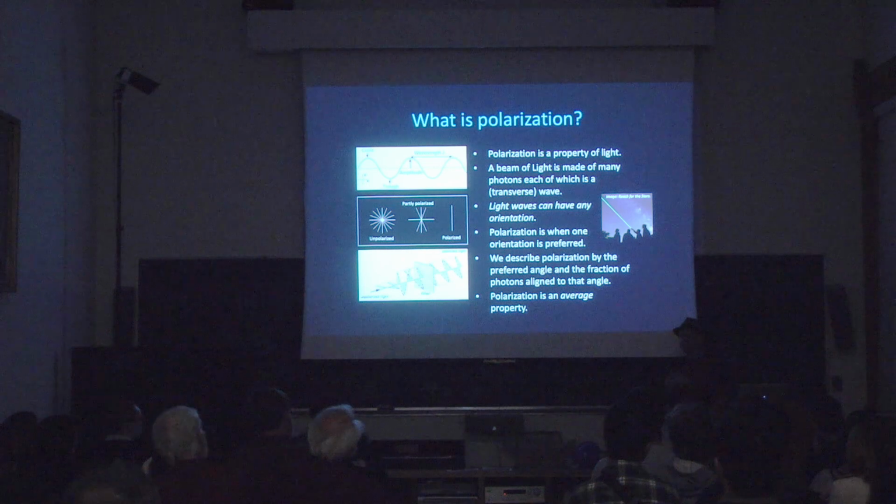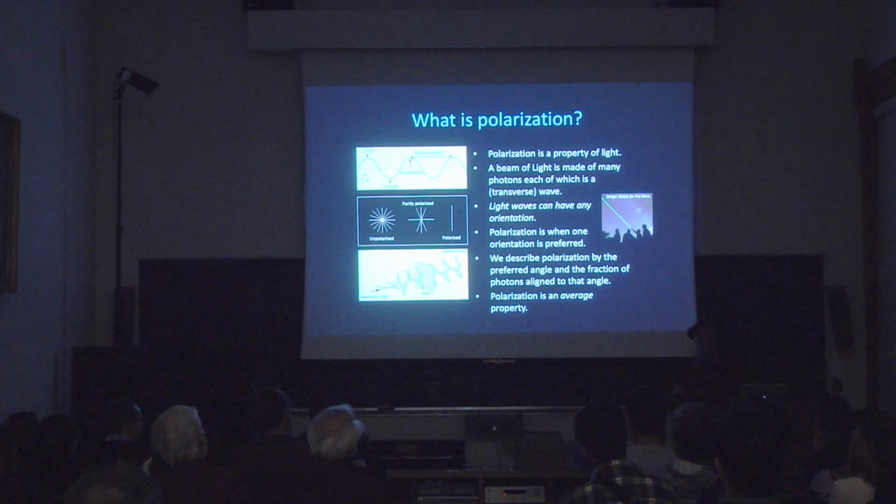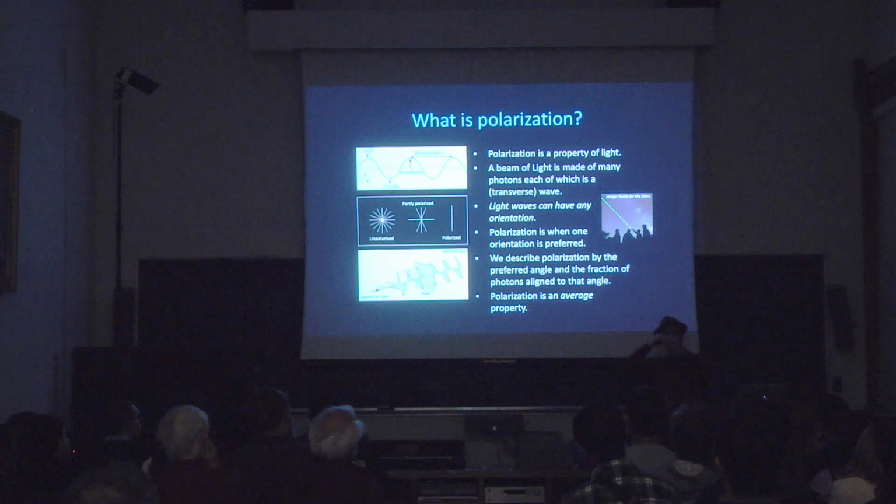It's because we don't just care about the distance between the peaks, we also care about the orientation of the wave. So in this instance, if we have a single photon, which is represented by this wave, an individual packet of light, then it oscillates in the up-down direction like this. Or it could oscillate in the left-right direction like this. Or in fact, any angle at all between 0 and 180 degrees.